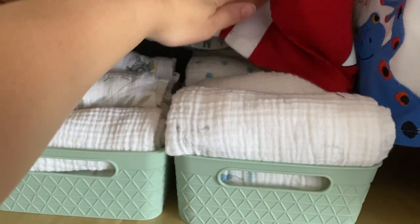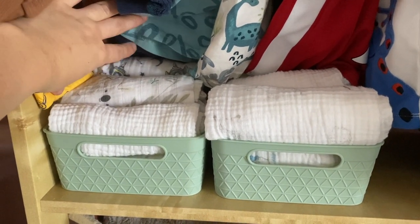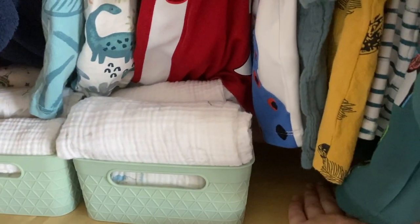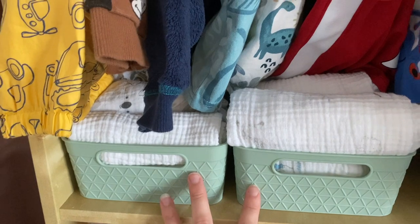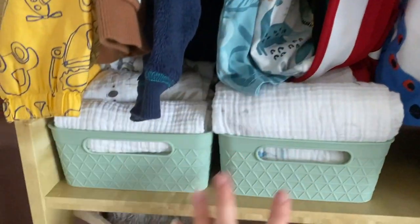Underneath the two pieces, I have two boxes of swaddles. Now these aren't all of his swaddles. He has hundreds of them. You cannot go wrong with having loads of swaddles. But if I have any overflow, I'll just put them under this bit here. If I can try and fit them, or a majority of them, into these boxes, I will do so. So a majority of the swaddles are in there.